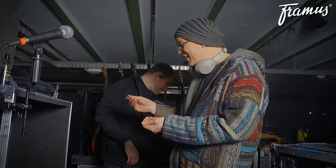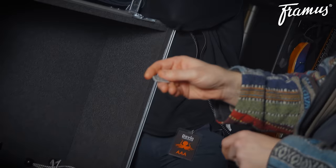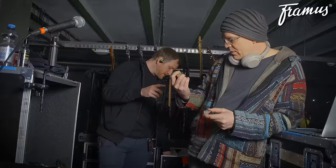I've always liked the pizza slice picks, 0.88. Tortilla chips, yeah. And they're a Dunlop. But over the past year, I've been developing a pick with Acoustic Attack, which is specific to a certain thing I've been trying to achieve for years, and we're at the point where we're in the prototype area with it. I measured it, and it's around the same thickness as that, which is an 8.8, I think. So there's a little bit of give.